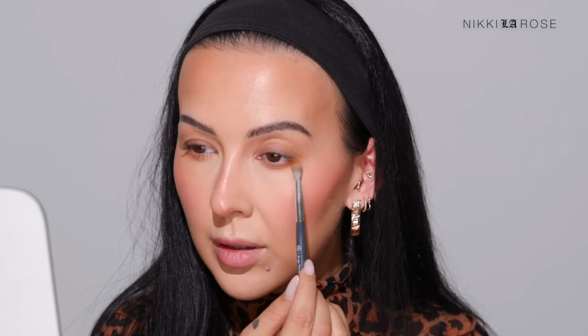So same thing, we're gonna bring it all along the bottom lash line. I pretty much avoid this inner corner just because it's not the most flattering to bring it all the way across for my eyes at least. And then we're gonna start kind of rounding it around the top and the bottom. Just like that.